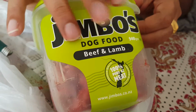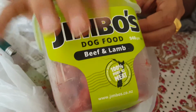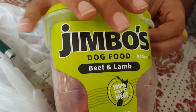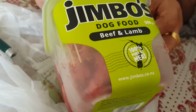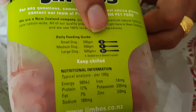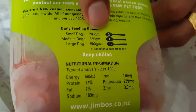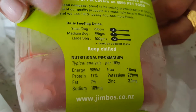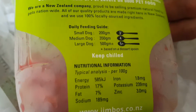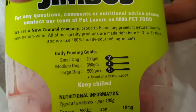So what Jimbo's say about the dog food, beef and lamb is a favorite for our puppy, and a favorite for us as well, because it's easily available in this flavor, and it also does the job. In terms of raw food, they specify very clearly how much to give: for a small dog you need to give this, for a medium dog you need to give 350 grams, and for large dogs 500 grams plus, depending on what breed you have. That's what you can give.